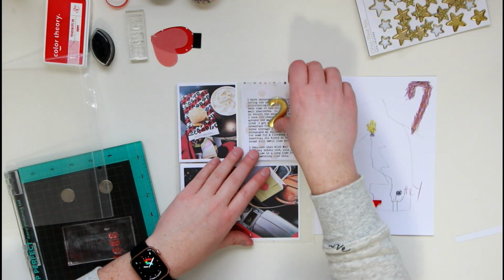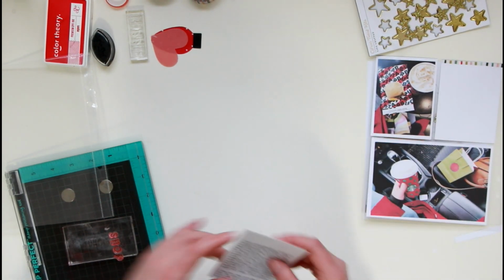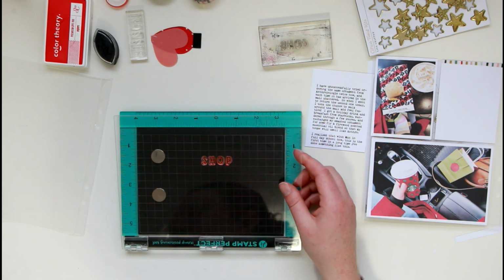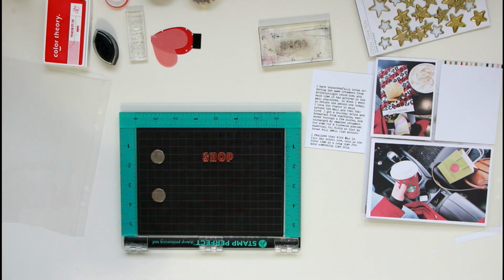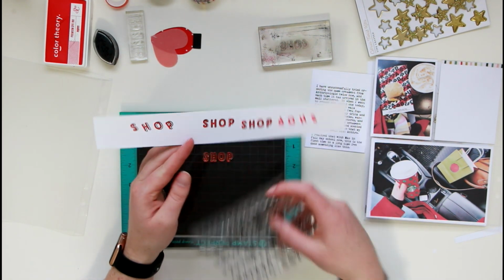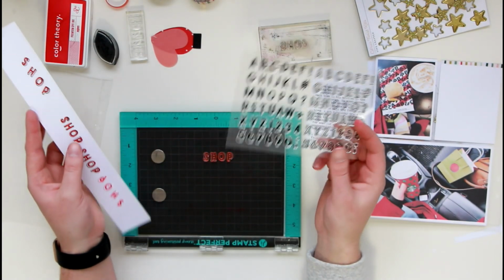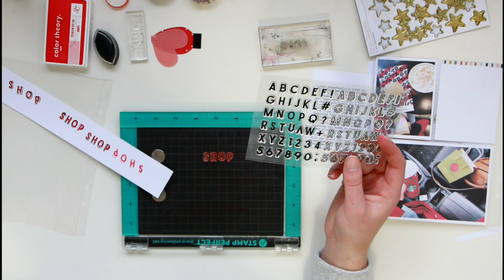All right, I'm gonna try and get myself focused here, and I'm gonna start with my stamping because I do want to do that. And I did already test my stamping, so I know that it's going to work. I tested it, I can even show you here on a strip. I tried a couple of different ways. I tried the letters askew, kind of like the Starbucks letters, but I didn't really love that, so then I straightened them out.